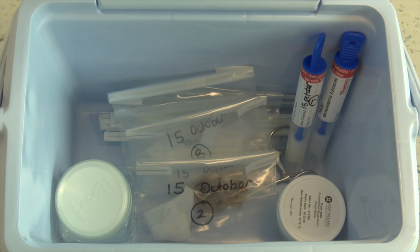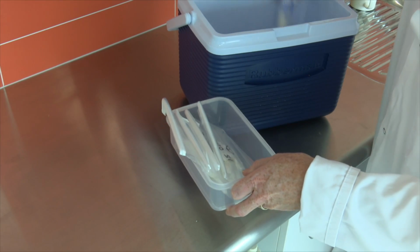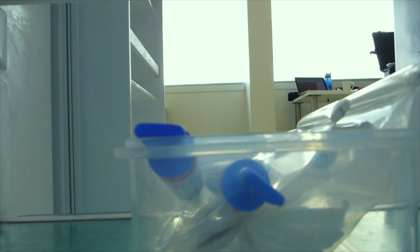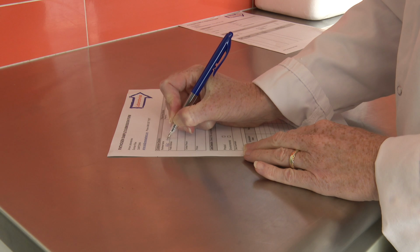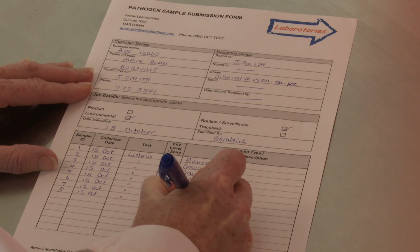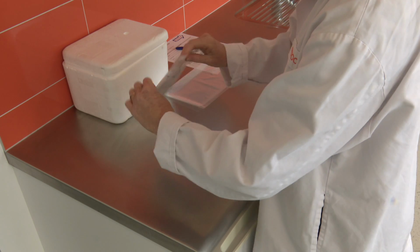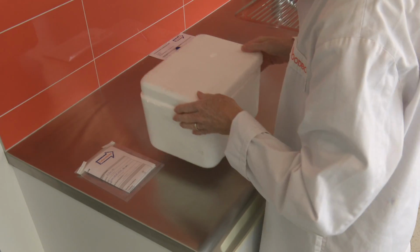Here are the swab samples ready to be packed up for the courier. It's best to keep them in the fridge until you're ready to pack them up. You'll need to fill in a sample submission form provided by the lab. You need to include your contact information, name, address, email address, contact phone number, etc., as well as the sample information. You need to put the completed form into a plastic bag so it doesn't get wet inside the chili bin. Ice or freezer packs will keep the samples cool during transport to the lab.